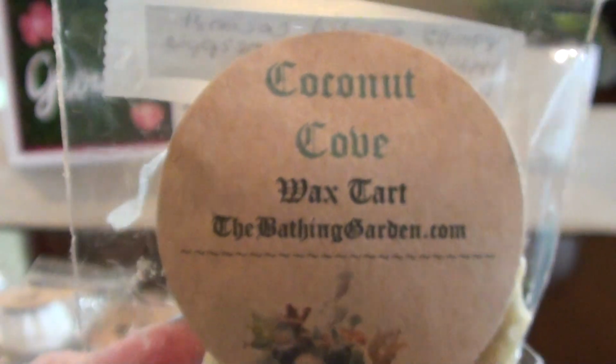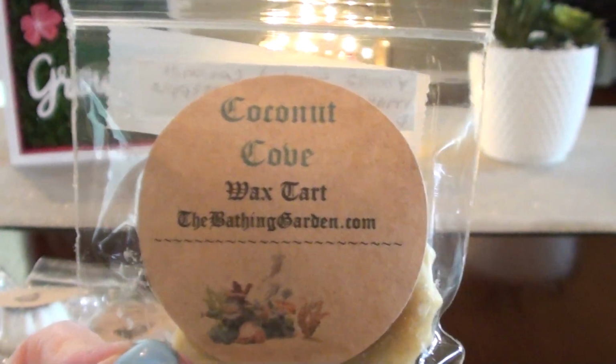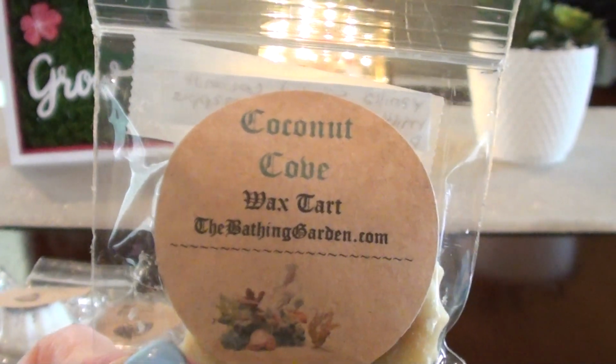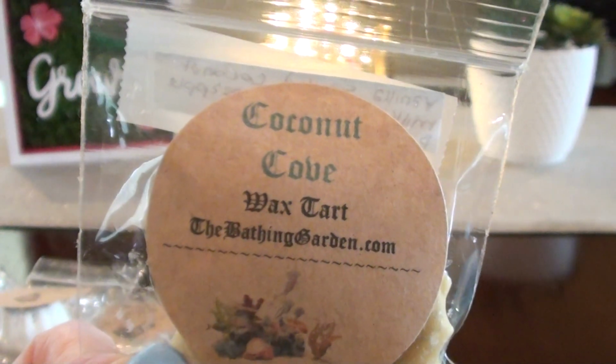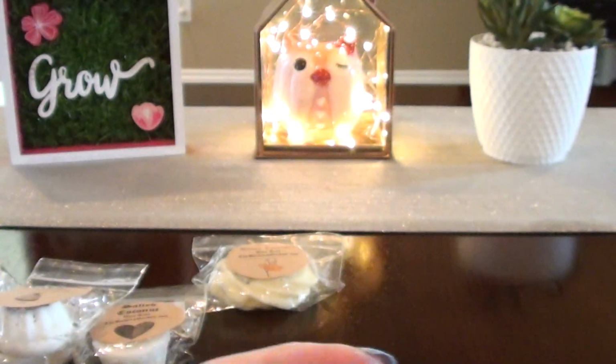So next one, I want to grab this one when the restock comes up. This is Coconut Cove. And actually, speaking of, the Take Me to the Sea is opening today at 2 Mountain Standard Time or whatever. This probably won't go up today though. Today's Friday. This will probably go up in a couple days because I'm a little bit backlogged.